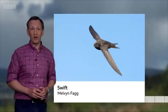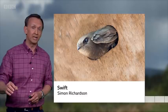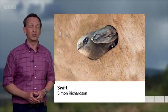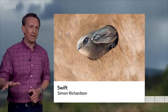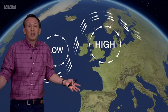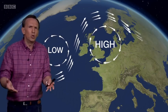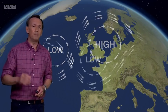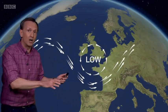Now, a friend of the Watch's, Mark Glanville, runs Bristol Swifts, and he says they expect the majority of their broods this year to be much later than usual, the time squeeze putting added pressure on their breeding success. What we've seen in the past two Mays may just be part of the natural variability of things, but there are people looking into whether climate change, and particularly the rapid warming of the Arctic, may be affecting our jet stream pattern and perhaps making it more likely to become stuck, giving us longer spells of the same type of weather and the extra challenges that brings to our wildlife.